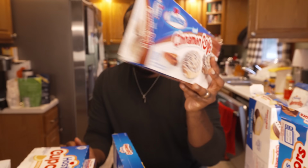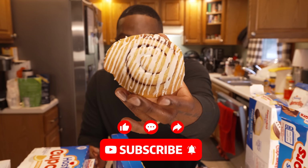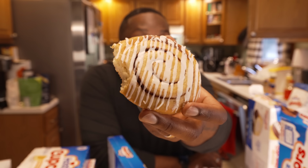A cinnamon roll. No fancy name. They want you to have a big boy time with this. You got B cups. Looks solid. It's moist to the touch. Going in. Definite middle school breakfast energy here.